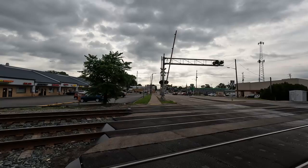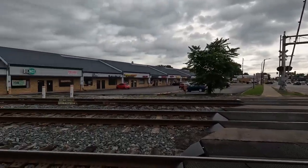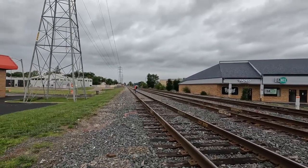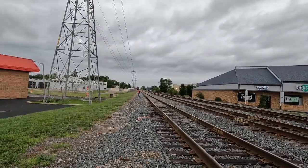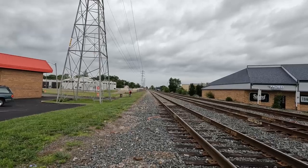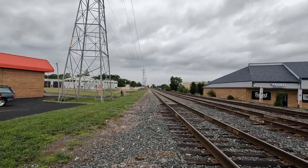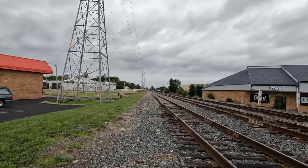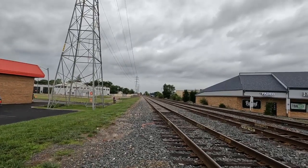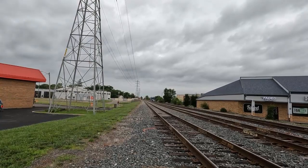And we're at the grade crossing again now at 9 Mile Road and Hilton. We have an Amtrak train on its way. We're going to try to do once we catch this Amtrak is we are going to hop in the car and drive to Dearborn, which is about a 23 minute drive according to Google Maps, and we're going to see if we can catch that same train coming through Dearborn.